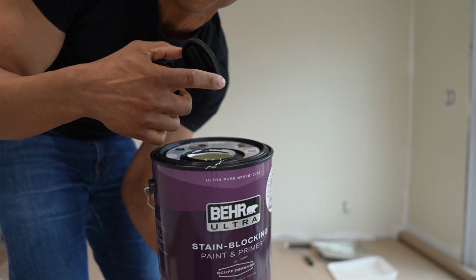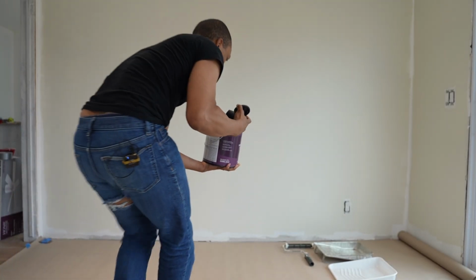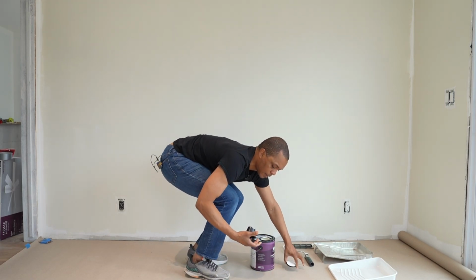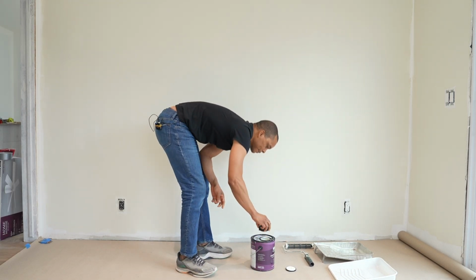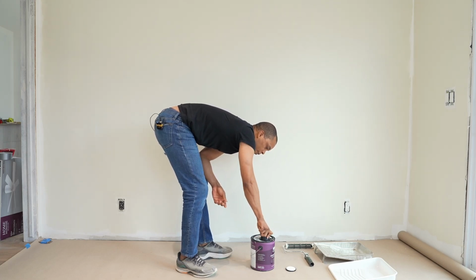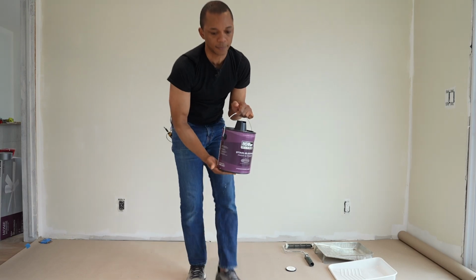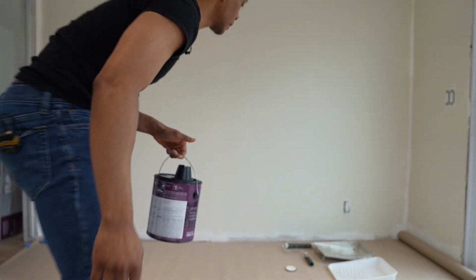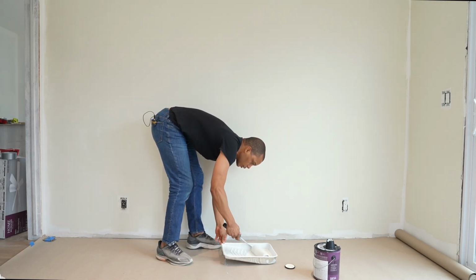Ooh, see, look at me making a mess. Twist, and it comes off. Let me set this down. And then you just flip it over and put the fat part down on the part that you just twisted off. And then there you go. You can pour it right into this thing. Well, let's get some paint on this roller.